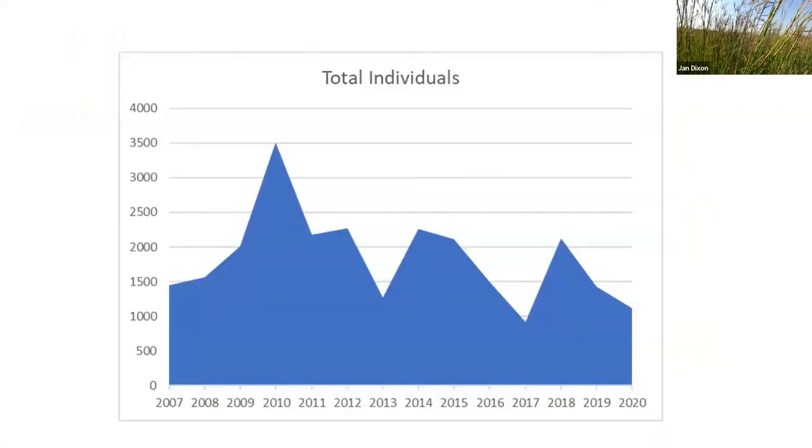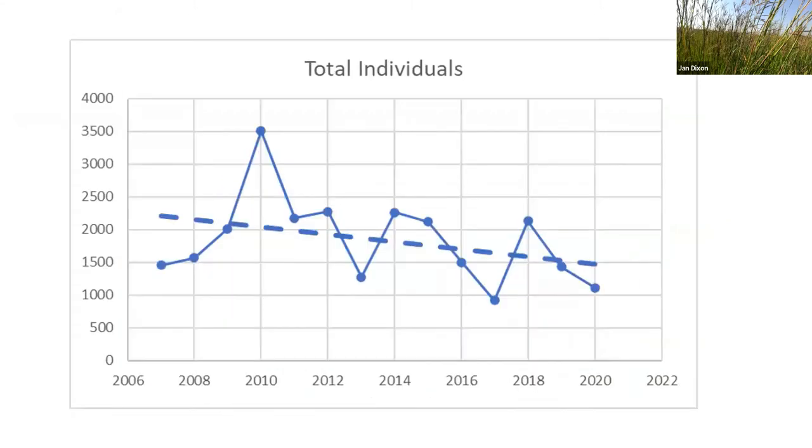This chart also illustrates the up and down numbers over the years, but unfortunately, an overall decline in numbers. This graph shows a 30% reduction overall in the number of butterflies counted over the 14-year period. And this is about the same percentage as shown in the 2019 research of 21 years of Ohio statewide butterfly monitoring.